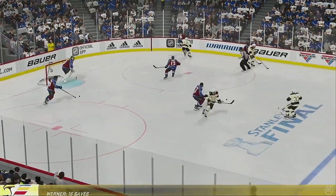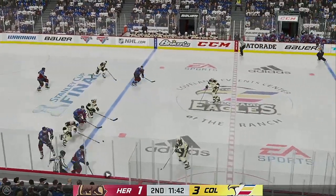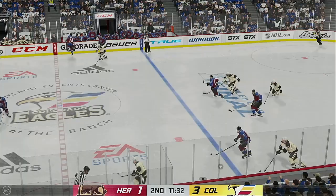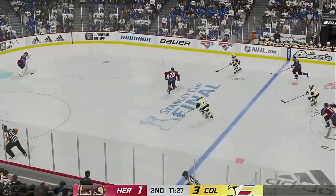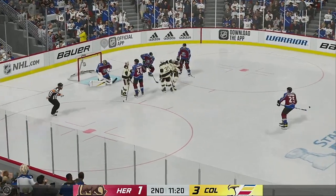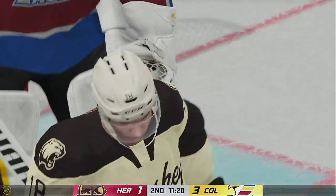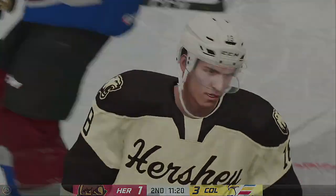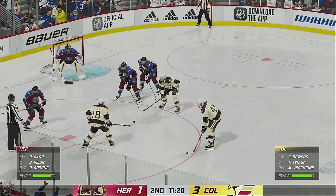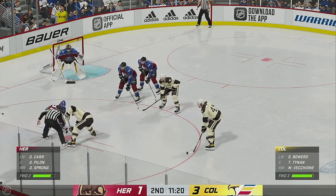The Eagles win the draw. Gets it over to Timmins. Colorado's looking to break out. Carries it in. Can't maintain possession. And he sends it across to Sprong. Sends it over. Makes the save. More than half the period left to play. The Eagles have all the momentum right now, leading by two.